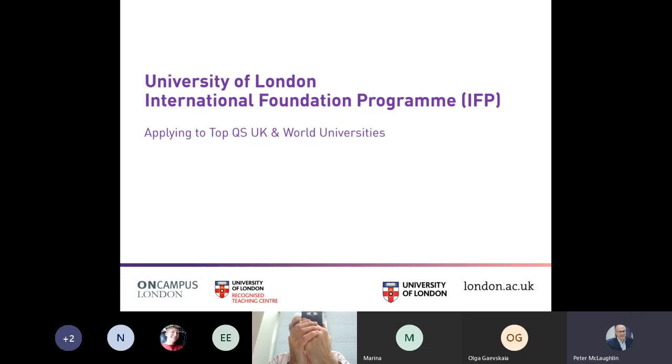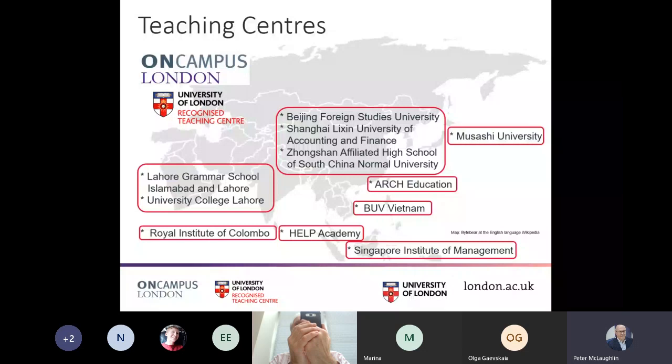OnCampus London is actually a recognised teaching centre of the University of London. We acquired this several years ago. This is a status awarded by the University of London to schools, colleges and institutes that show high quality teaching and outcomes for students in progression to undergraduate and postgraduate study. So there is a global network of recognised teaching centres. This is just a quick map to show where most of them are centred. It does appear as if they're all in Asia, but if I share with you, there are those in America and also in Europe.